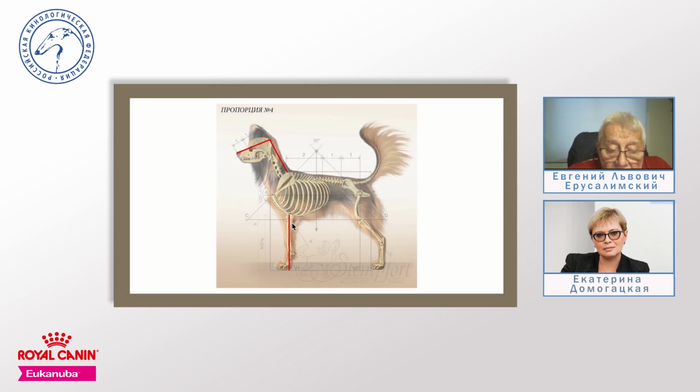Height at elbow. I believe this is a mistake, because the height at elbow is here. It is a joint, an elbow joint, and it is the ulna. So you have to consider this distance from the ground to this horizontal line through the elbow joint, to the sum of the length of the head and neck, is the golden section.